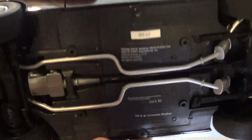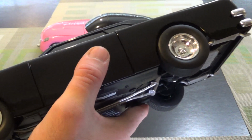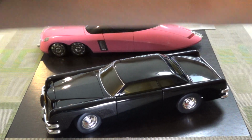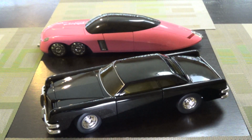This retails for about $90 to $100. I got it for $50 shipped because it had a slightly creased box, which is over here. It was brand new, but the box was a little creased. But for $50, which is half price, at that price, I'm not mad at it.